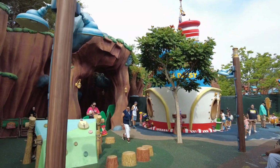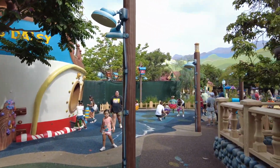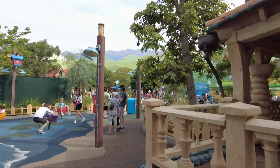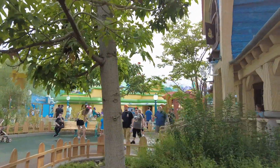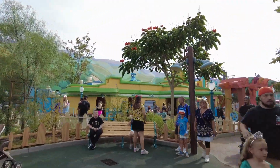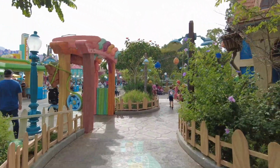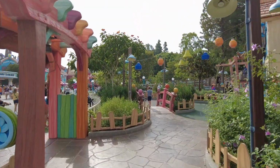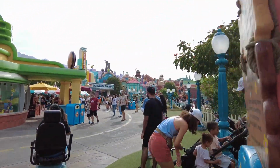At Donald's house again. Sometimes there's Donald meet and greets right out here, so that's kind of fun. Some of the characters come out here and meet and greet. And then we're right back where we started. Oh, there is one little thing. There's a central park right off to the side, and that will conclude our tour of Toontown.